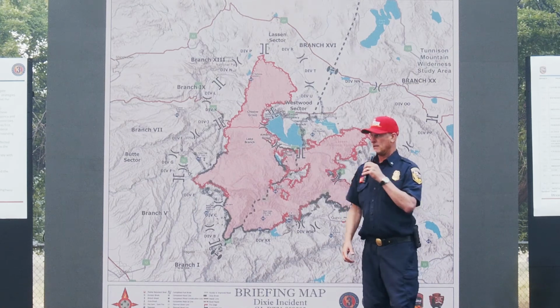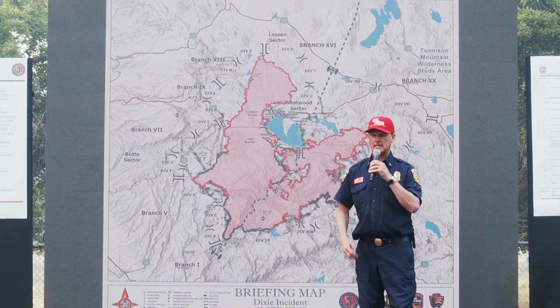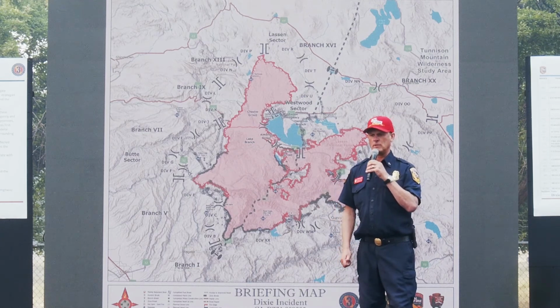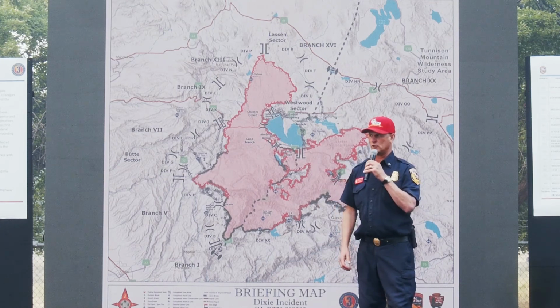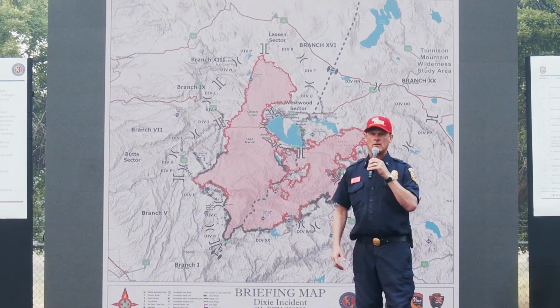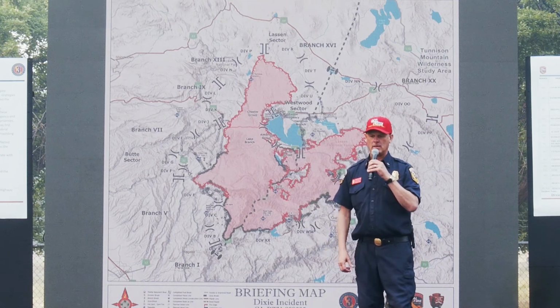So hopefully I've given you a good overview of what we're facing as of today, and what we're anticipating with the expected weather and with the resources we have on hand. And I believe that we are starting to put together a really good plan moving forward to try to mitigate any sort of more damage to communities and any life and property, and try to start wrangling this huge monster of a fire in the coming weeks.